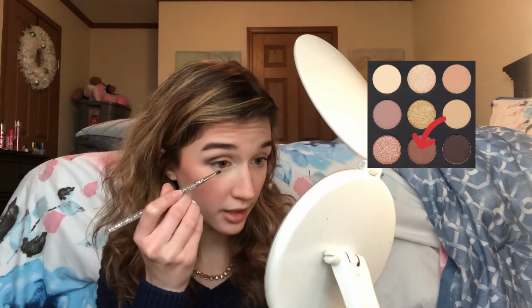kind of natural shade. I'm going to be dipping into the shade Cocoa and using an e.l.f. precision brush. I'm just going to be adding that to my lower lash line. And I feel like that just makes it stand out a little bit more. And then using the Kylie Jenner Ice Me Out highlighter, I'm going to be adding that as just like my all over highlighter for this side of my face.